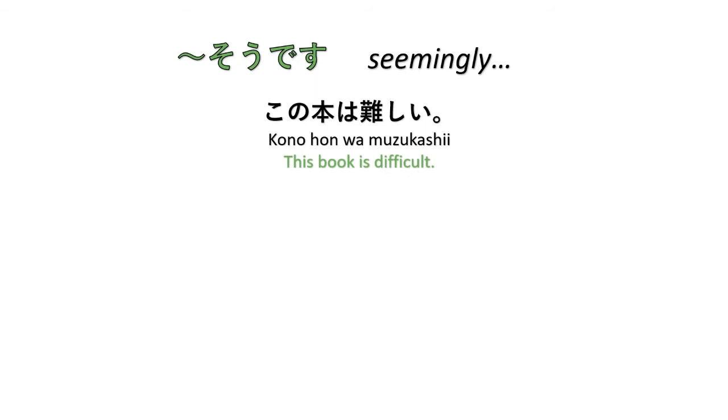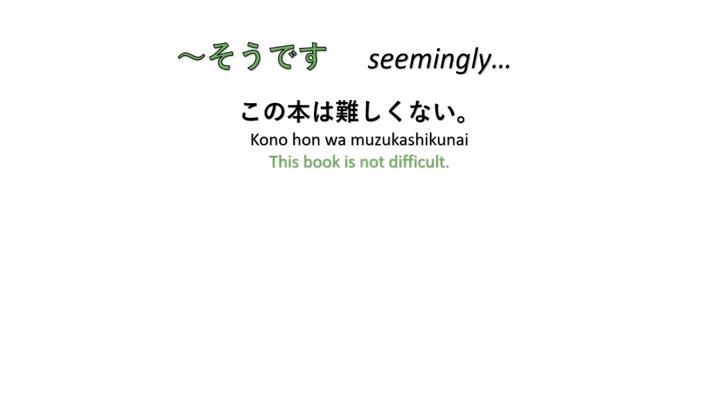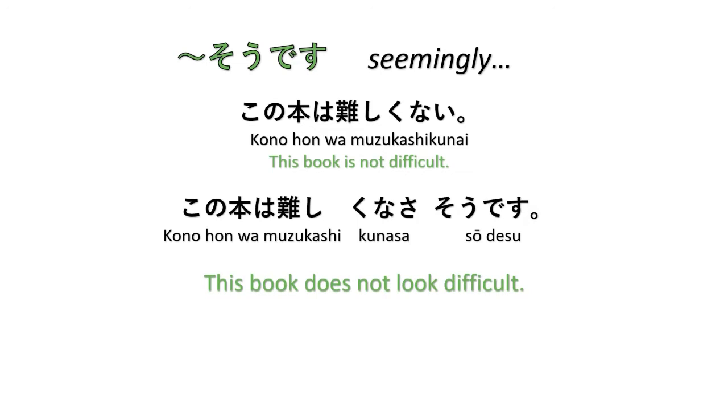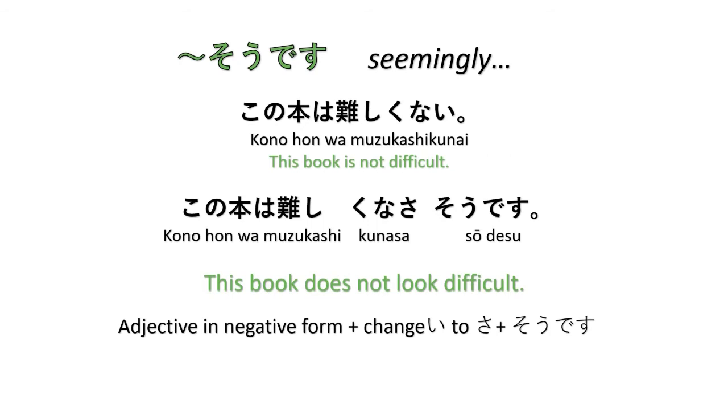この本は難しい. This book is difficult. We change it to the negative tense. この本は難しくない. Let's look at the negative tense. So here, we retain 難しい, and then くない becomes くなさ. We drop い and add さ. 難しくなさそうです. Okay? We add only さ if the adjective is in the negative tense. This book does not look difficult. Okay? So that's a translation. The adjective in the negative form plus change い to さ and then add そうです. Okay? That's the rule.